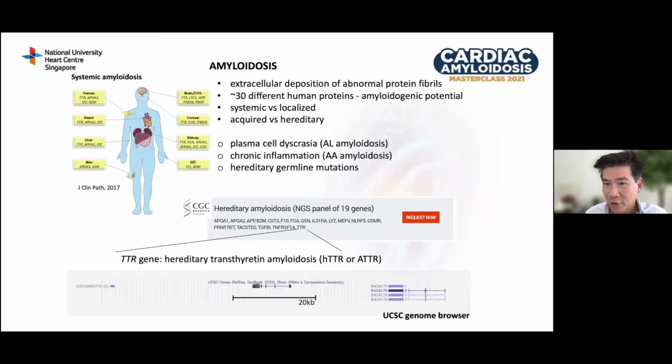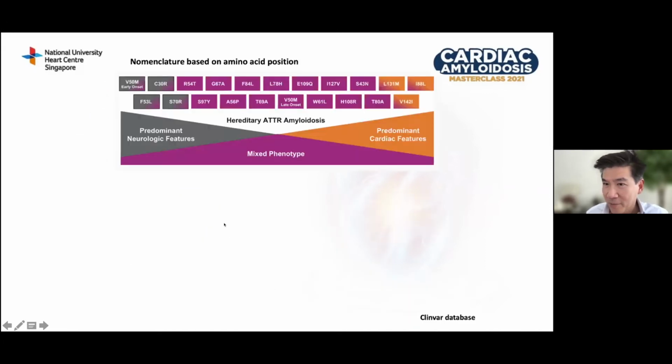So if you opened up the Genome Browser, the University of California, Santa Cruz has a very famous Genome Browser that us geneticists refer to. The TTR gene sits on this specific location, cannot remember which chromosome. There are 4 exons with long introns lying between them. So I'm giving 2 examples of mutations that have been reported, and you can see that there are actually a whole panel of frequently occurring mutations.